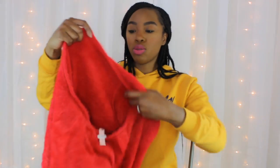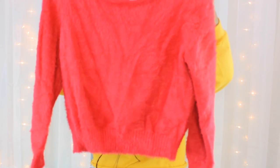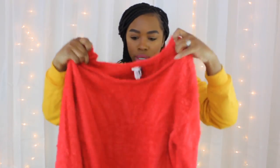Third thing I got, well, I don't know where I'm at. I'm just going to stop numbering. The next thing I got, and I got a bunch of stuff, was this fuzzy sweater. And it's still winter time, and I know this is like kind of like a Christmassy sweater. But this is red. And it's got kind of like a scoop neck thing going on. I got this in a size medium because I really wanted this sweater.